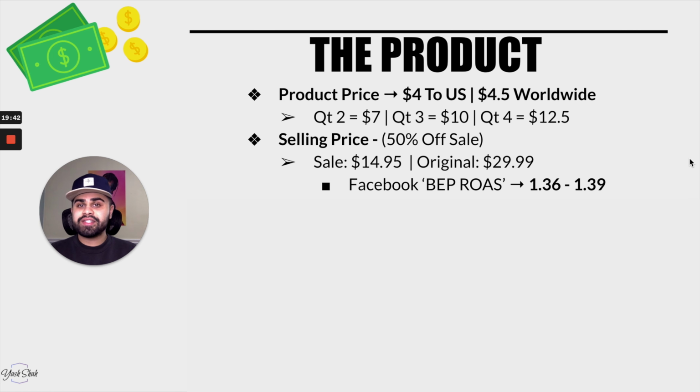Every few cents legitimately matter. If someone ordered 2, I was saving on average $1. If someone ordered 3, I was saving on average $2. And if someone actually ordered 4, then I was saving $3.50. As you saw on the Shopify dashboard before, most people were ordering multiple, and I mean more than 50% of people were buying between 2 to 5 units per order of the product.